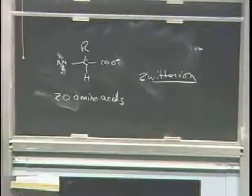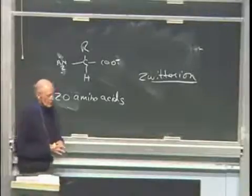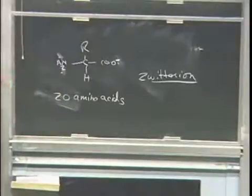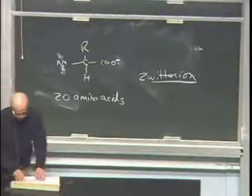You don't have to memorize any structures of biological molecules in this class. This is what you do in biochemistry 102, okay? Or 100. When I took it was 100. Everybody took 100. And there was no 102. You really had to learn these structures.